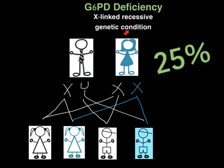In this scenario, this couple has a 25% chance of having a female child, no G6PD, a 25% chance of having a female child carrying the disorder, 25% chance of having a male child, no G6PD, and 25% chance of having a male child with G6PD.